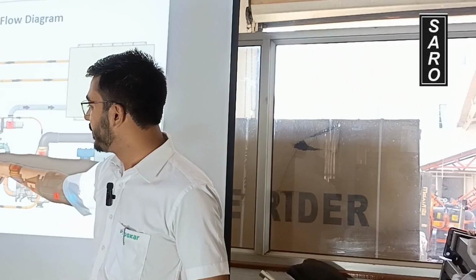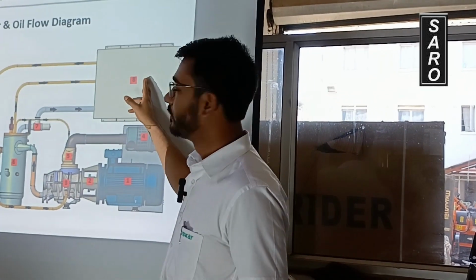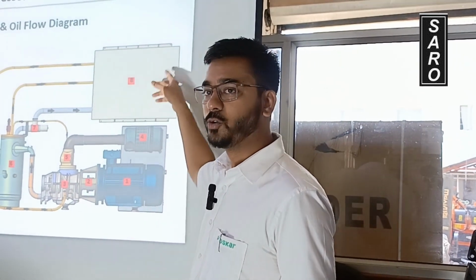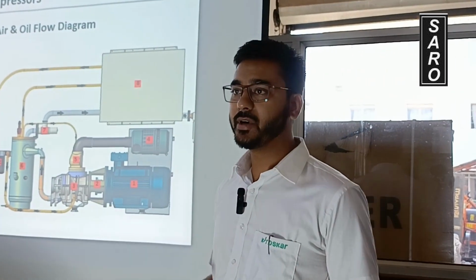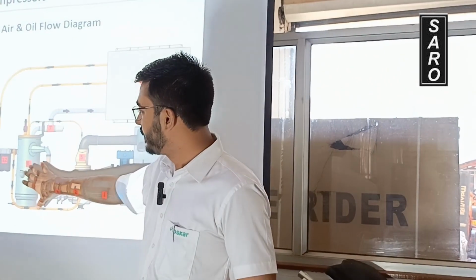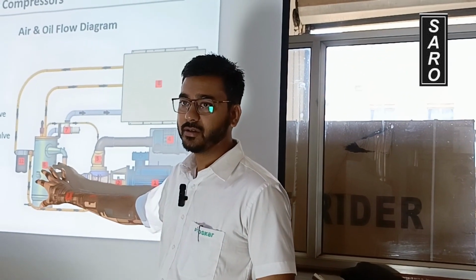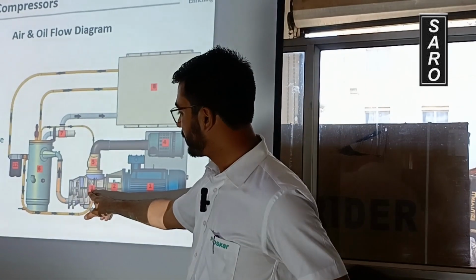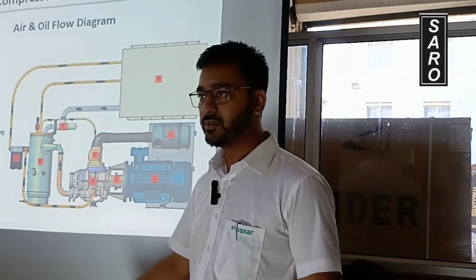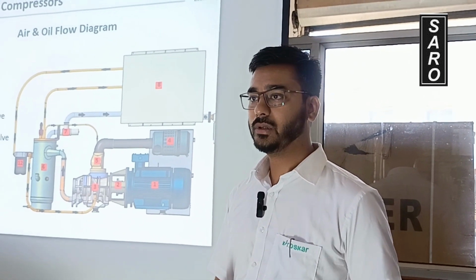So this oil gets separated here in this tank, and only the air goes to the radiator and then to the final application. We don't want oil to be there with the air. We just want the compressed air. So oil gets separated in this tank. That's the application of the air oil separator tank. This oil comes back again to the air end, and again circulates with the incoming air. So that's a repetitive cycle that goes on operating.